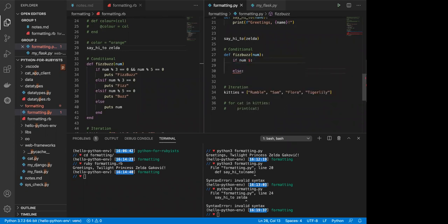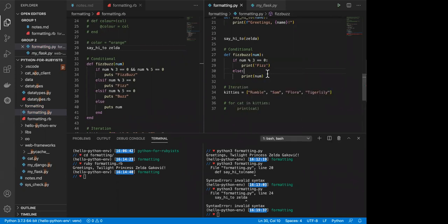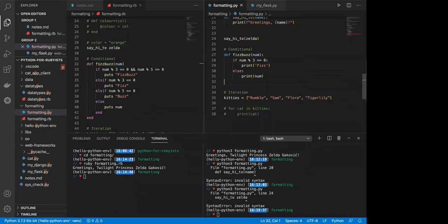So if num modulo 3, I've not used modulo in Python. I'm just going to go ahead and assume that we can. So if num modulo 3 is equal to 0, we are going to print fizz. Else, let's just print the num. All right, so this would be fun, and that's it. And it is killing me not to put an end here and an end on the next line. It's killing me right now. But the more you use something, the better it gets.